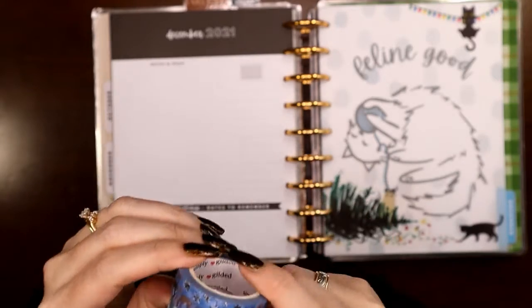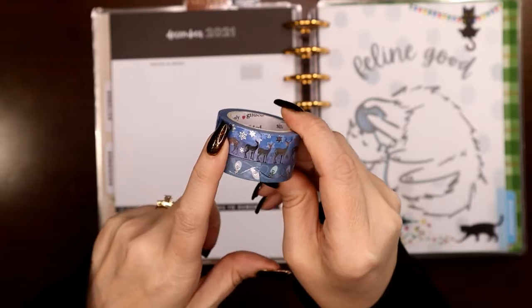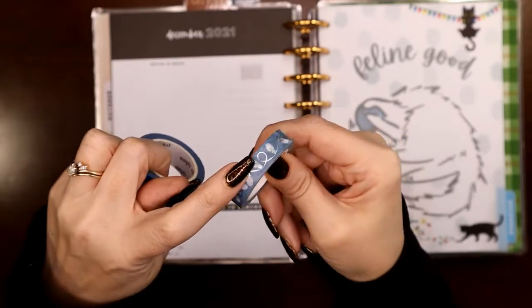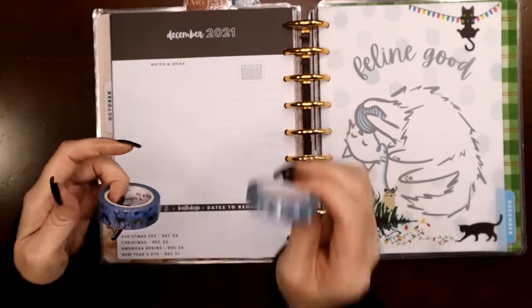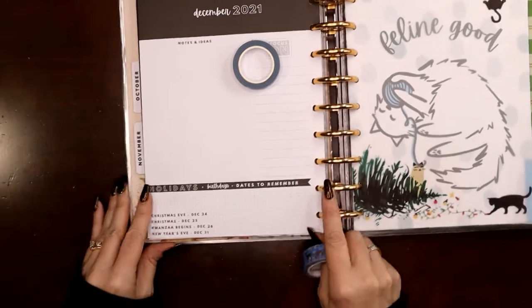So after all of that, these are both Simply Gilded washis. They're both, I believe, from Christmas time last year. This was a three pack of different colored lights. There's a pink one, this blue one, and then one that matches this. So I'm going to use the blue one. I think I'll put it up here. And then I don't have any special dates.